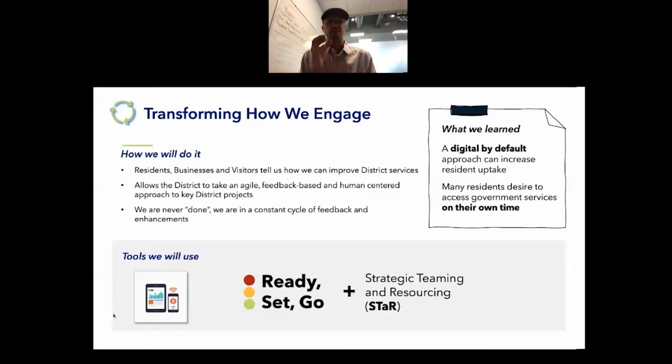This is the dashboard that we use every Friday morning, 9 o'clock. If you want to come to a great meeting, join us at 9 o'clock on Fridays. We talk to the director, the chief of staff, all our asset management team that's doing the paving, and we go through this dashboard and we talk about where we are with each street, what's holding it up, what's not holding it up. Are we going to get to our planned miles?